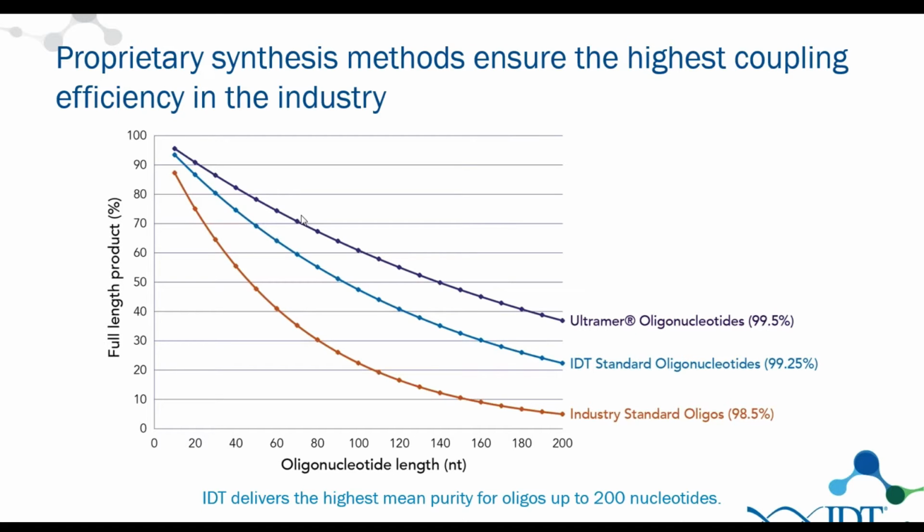Next to the improved synthesis, a second advantage is that we have a very precise way of performing quality control. We use electrospray ionization, which is a technology 15 times more sensitive than MALDI-TOF, which is considered the industry standard for oligo synthesis. So the quality of the product, the way that we make DNA and RNA synthesis, is what made IDT from a small spin-out company into the global player that we are right now.